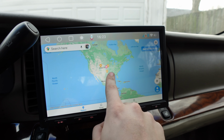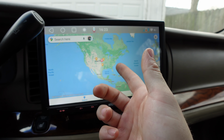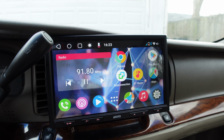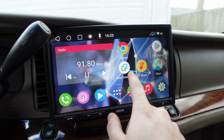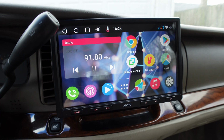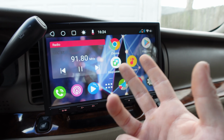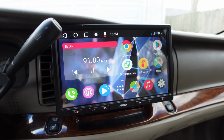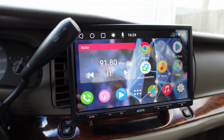The GPS module. It has GPS. You can do GPS things. I don't use this feature because I use Android Auto. It also has screen mirroring through the Easy Connection app. I also don't use that functionality because I use Android Auto. But if you do want to do that, it works fairly well. I'm just not going to show it because it requires a companion app on my phone that I don't have installed right now because it interferes with Android Auto and you can't do both at the same time. And I'm really here for the Android Auto functionality because, well, it's perfect. Like, it's Android Auto. It's exactly what you want.